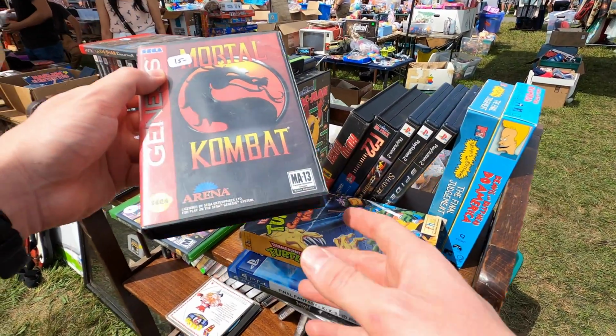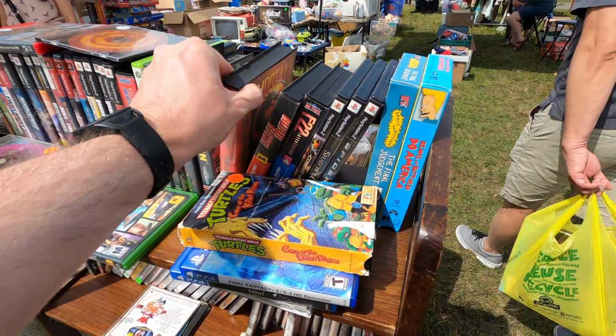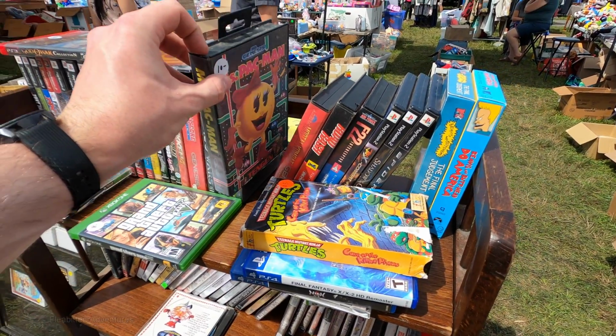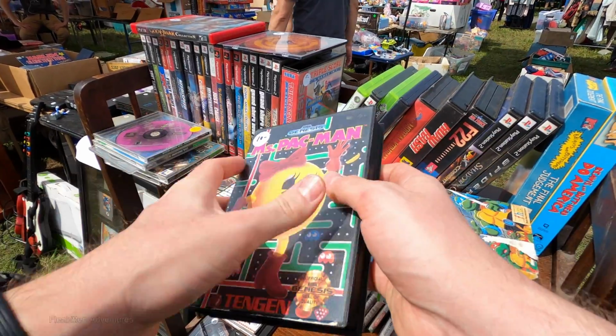Here's another game I played a lot back in the 90s, Mortal Kombat. $15 on that. Only problem was it was missing the manual, so I did skip it. Whenever I buy these, I try to buy them if they're complete. So the box, the game, and the manual.